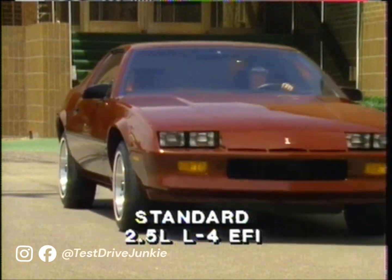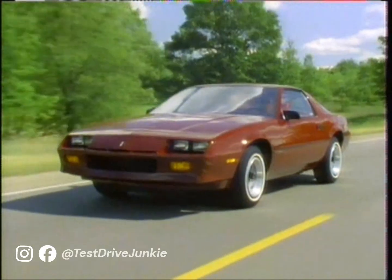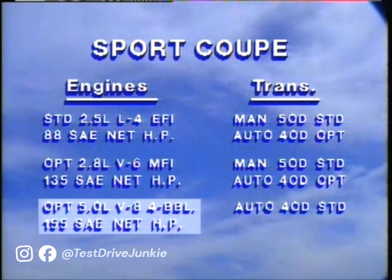A 2.5-liter L4 with electronic fuel injection is standard, along with computer command control. It fine-tunes the engine a minimum of 80 times a second. New for 1985 is the optional 2.8-liter V6 with multi-port fuel injection system, which boosts power and torque for excellent performance. For added power, there's the 5-liter V8 with high compression ratio and electronic spark control.